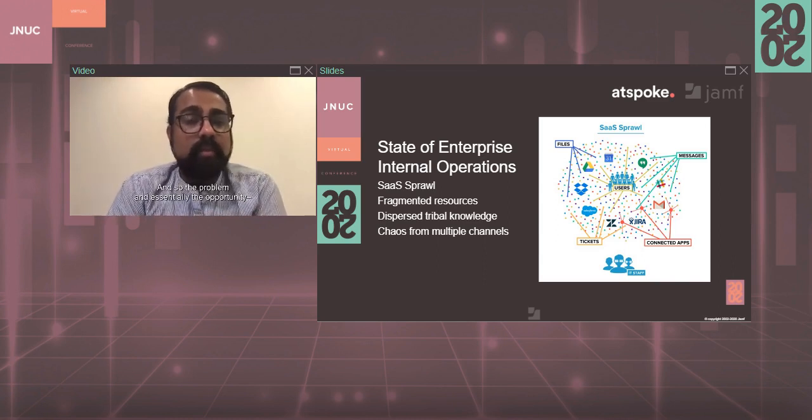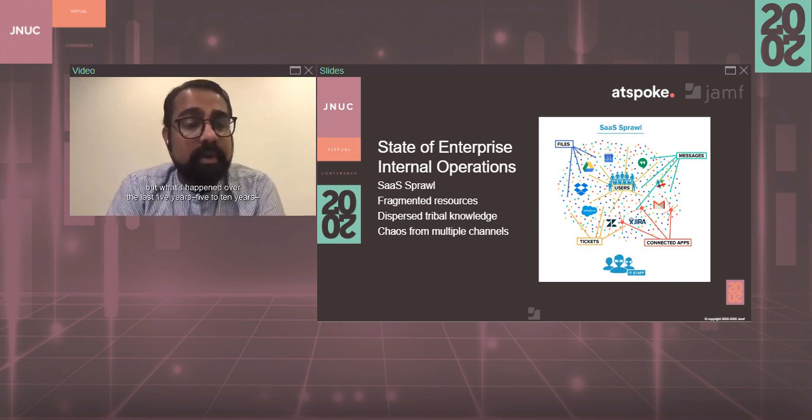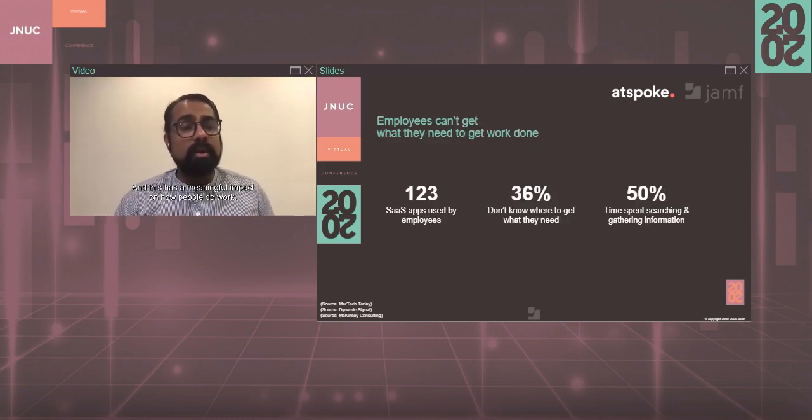And so the problem, and essentially the opportunity, is what's happened over the last 5 to 10 years: you and your teams are now dealing with immense sprawl and all of the complexity that comes with that. And this has a meaningful impact on how people do work. Looking at some stats, the average organization now has more than 100 different SaaS apps used by employees. And that's an incredible number. And by the way, this number is only increasing, and it increases with the size of the company as well. So there's an immense number of apps out there.